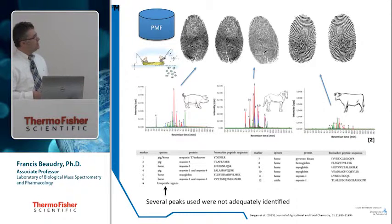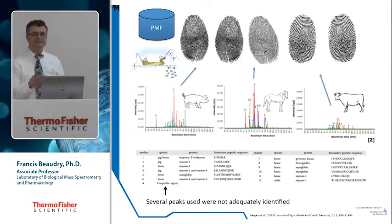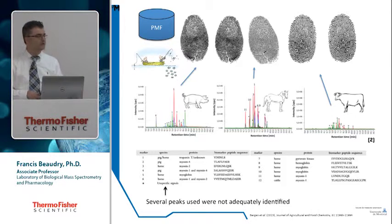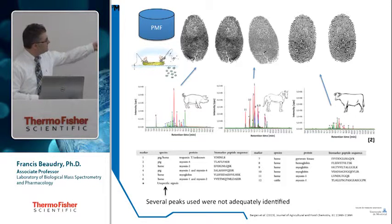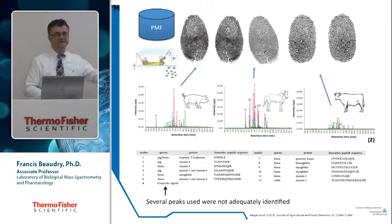When you look at this, this is an example of the data they generated for pork, horse, and beef. Every single color is a replicate. It's been done in triplicates. And as you can see, for each species, they have not necessarily different peaks, but different abundance. Sometimes it's more abundant, sometimes it's less abundant, and significantly less abundant. We don't see it very well in there. I'm sorry about the quality. But there are a lot of peaks they use to identify a species that have no specific signal of their own.